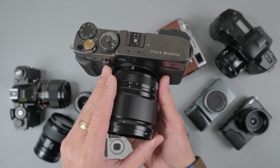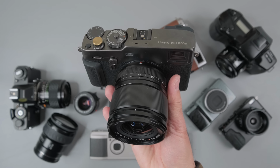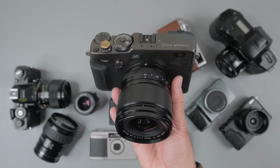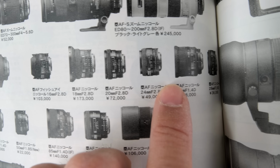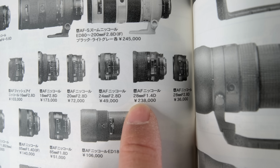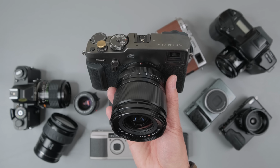Now, this lens is very exotic, and it's weird. Even back in the film days, I did look through a lot of my old camera catalogs, and Nikon was the only one that had a 28mm f1.4, and it was like $2,300 back in the year 2000.